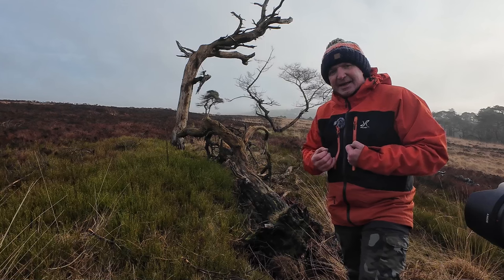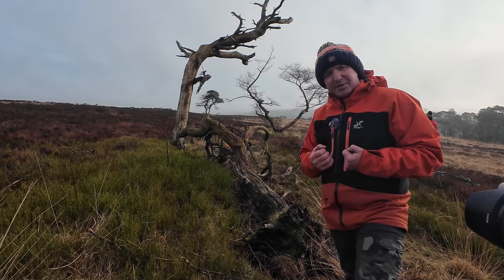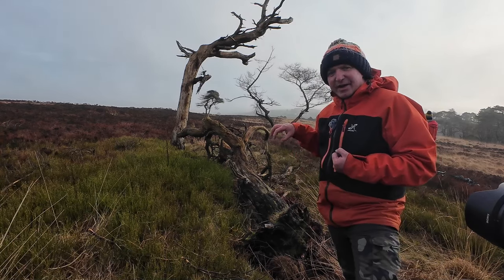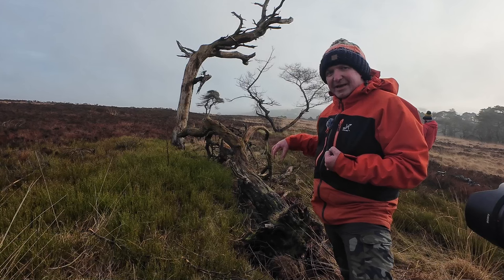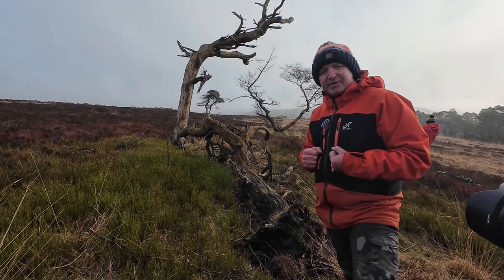So yeah, let me know your thoughts below, which you prefer. I do like simple images, but I also like testing myself, trying to get something out of a very complicated scene. So yeah, but what I'll do, I'll bob this one on next for you.